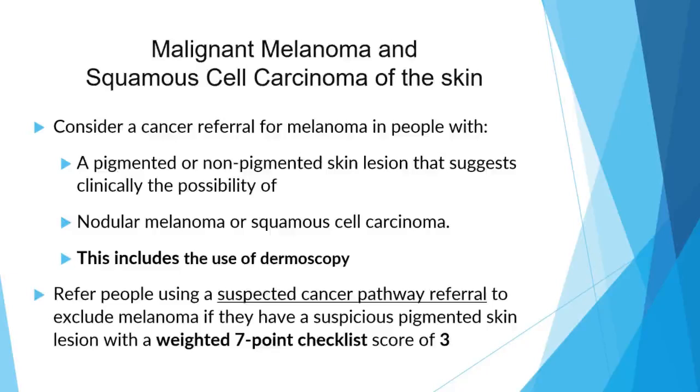We will start with skin cancers, and the first ones to consider will be malignant melanoma and squamous cell carcinoma of the skin. For these, we need to consider a cancer referral for melanoma in people with a pigmented or non-pigmented skin lesion that suggests clinically the possibility of nodular melanoma or squamous cell carcinoma, and this includes the use of dermoscopy. We must also refer people using a suspected cancer pathway referral to exclude melanoma if they have a suspicious pigmented skin lesion with a weighted 7-point checklist score of 3.